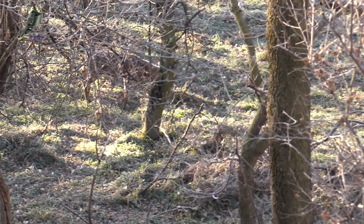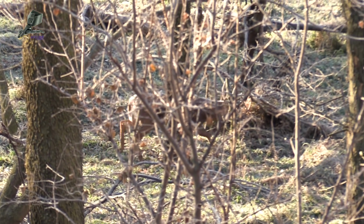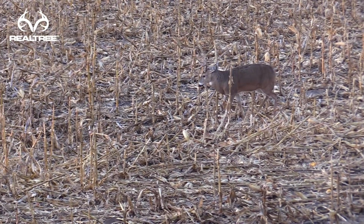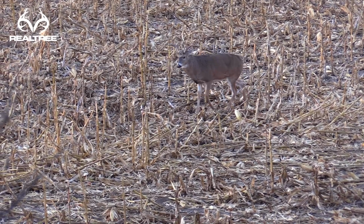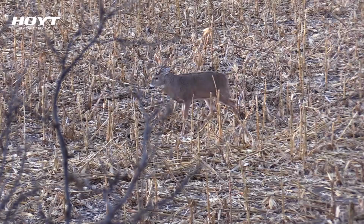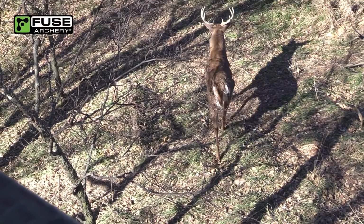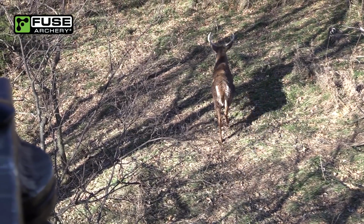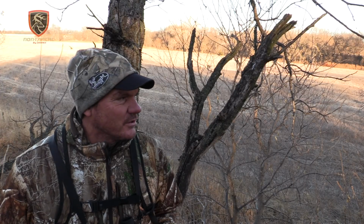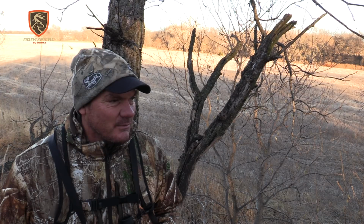I ended up targeting this buck. We seen a couple nights. We seen him in a row, and we thought we could get on him, and we came pretty close. So the challenges we have out here are just the time. We just don't have very much time scouting, setting up. It's not like a home farm where you know you got trail cam pics, you know what trails these deer and everything are using. So we're not exactly dead on every time.